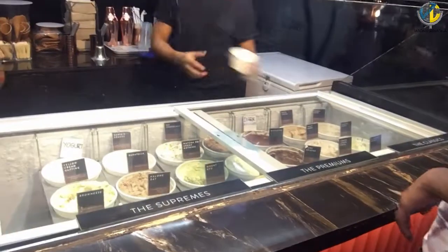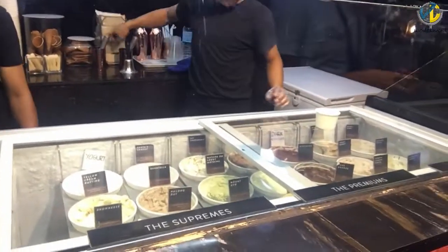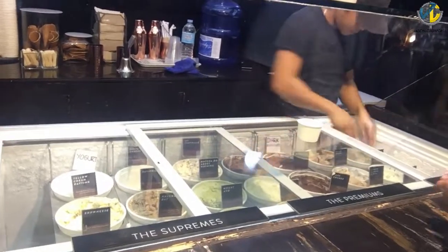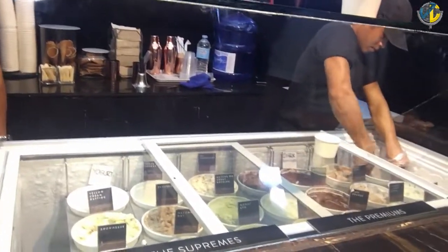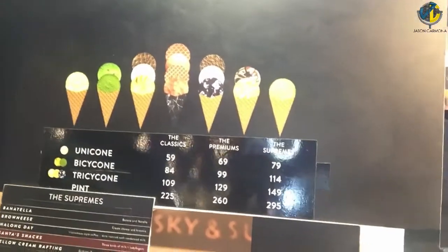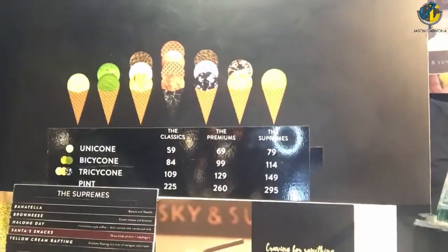Alright, so next we have here Moonski and Sunny for your ice cream needs. So these are their flavors. And their best sellers are Say Cheesecake, we have Dark Chocolate, we have Matcha Do About Nothing. And their prices are as low as 59 pesos for the classic, 69 for the premiums, and 79 for the supremes. So that's Moonski and Sunny.